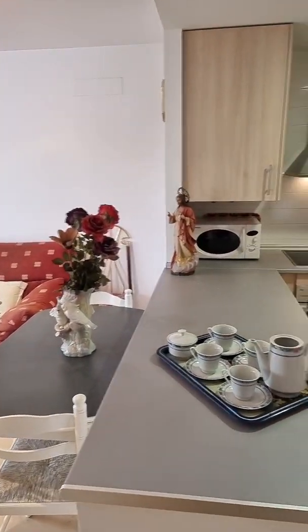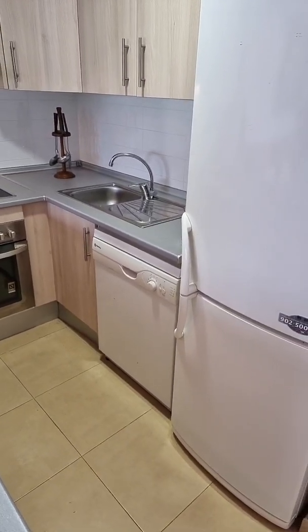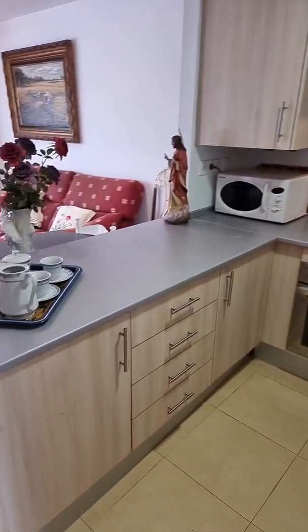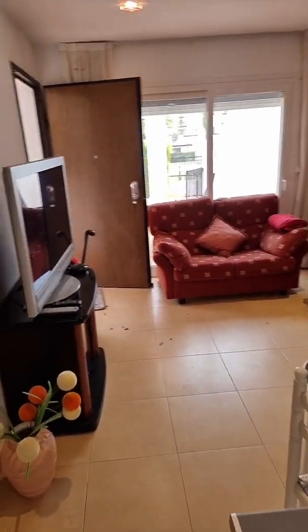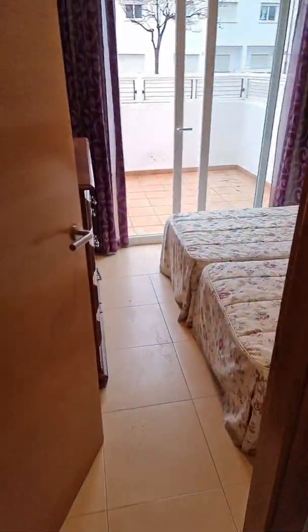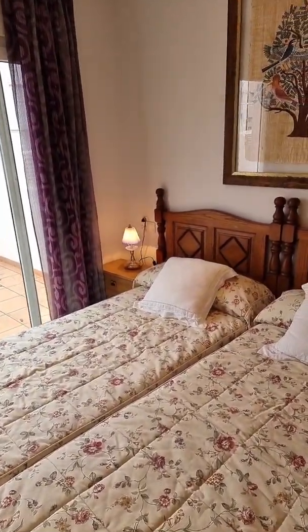Fully equipped with lots of mod cons, apart from the fact that we do have here a dishwasher, obviously fridge freezer, fully fitted kitchen, oven, extractor, hob, everything here. As you can see, microwave, all the decoration is included, as well as the television. It's a unique apartment. We don't have many of those being furnished to this standard, and we are really happy to show this to you today. I'm just walking through the property and I'm coming to the master bedroom.